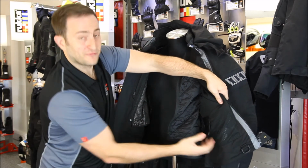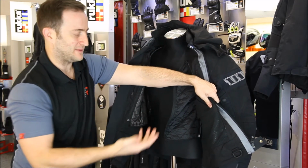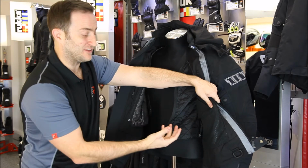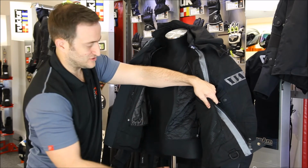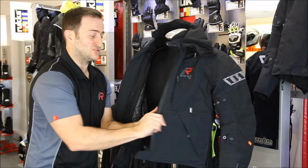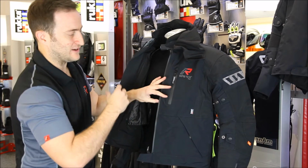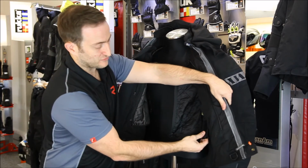Sticking on this side, you've got a full length zip all the way around the jacket to zip to any RUKKA trouser that you can have. I mean, it's used the same zip for years now, so anything's going to zip to this jacket from the RUKKA range. So you can select any trouser you want. Obviously, with the Arma-T, there is an Arma-T trouser that goes specifically with this jacket as well. Go down to your local store, check that out, but you can use any trouser you've already got as well. So that's running all the way around.